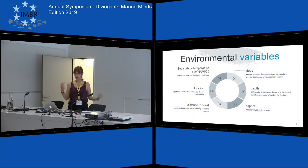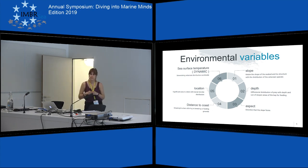The environmental variables that we are going to assess in this project are the slope, which relates the shape and structure of the seabed to the distribution of cetaceans; also the depth, because it gives a differential distribution of prey; the aspect, that is basically the direction that the slope faces; the distance to the coast, because it has been seen as important in determining breeding and feeding grounds; the location in the bay, to compare with other analyses like the kernel densities; and the sea surface temperature, that is a dynamic variable that determines distribution of cetaceans worldwide.